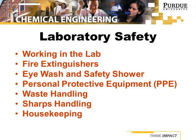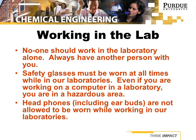Let's talk for a minute about laboratory safety, like working in the lab, fire extinguishers, eye wash and safety shower, your personal protective equipment, how to handle waste, sharps handling, and housekeeping. As we move forward with working in the lab, no one should work in the laboratory alone. Always have another person with you.